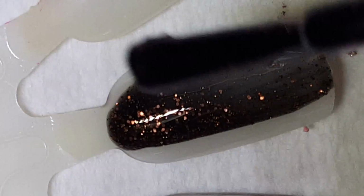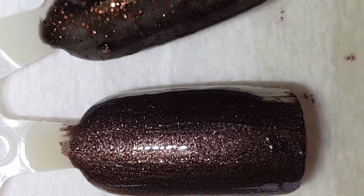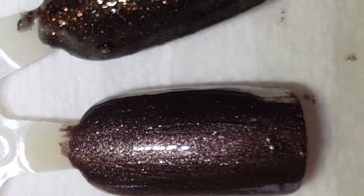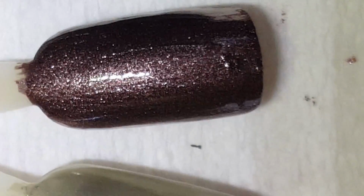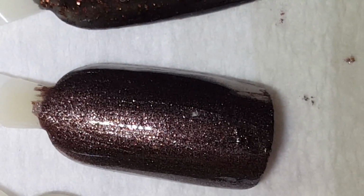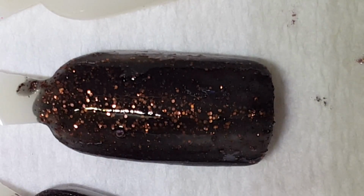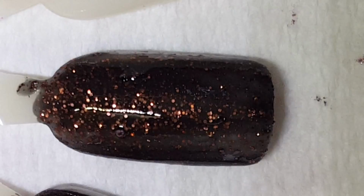Oops, that was a little bit of a thick coat. Okay, so it's in like a blackened base. So maybe there's no black glitter in there. Oh, hi. Would you wanna? So there might not be any black glitters in there. It may just be the black base.